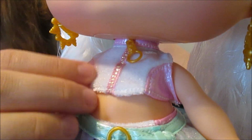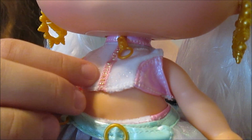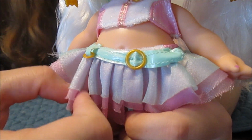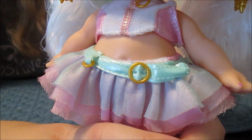It's got the different colors in it. It's got the pink on the sides, and then kind of like a crushed velvet type fabric in the middle. Then we've got a skirt, which also really looks like a skirt that you would see on the small dolls. It does. I really think they captured the look of the small outfits really well.